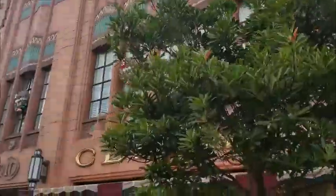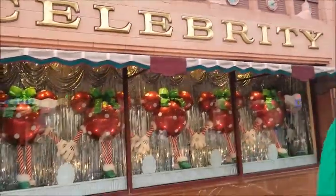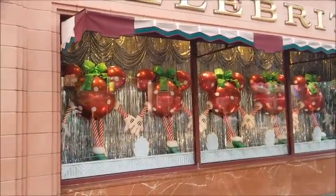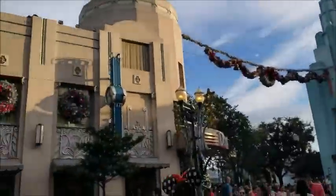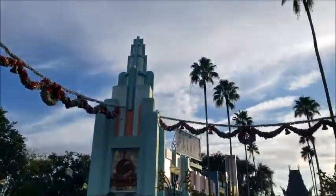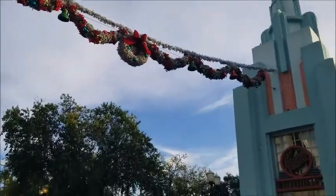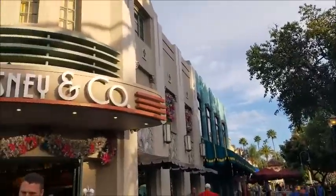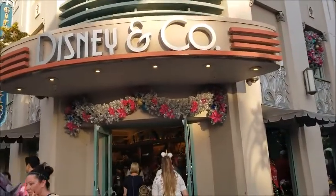And of course, our favorite Christmas decoration here, Christmas ornaments. The Christmas ornaments are always great for dancing. Ooh, look at the pink up there. Oh, the pink on the garland above that door too. The pink poinsettias.